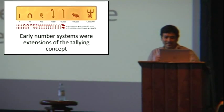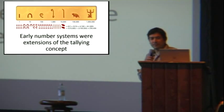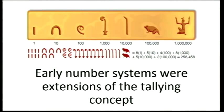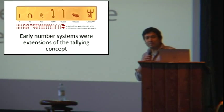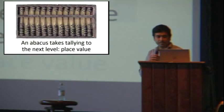Now, we did invent number systems at some point, and those early number systems were generally extensions of that tallying concept. They were good for keeping score and counting sheep, but even basic arithmetic was very difficult.